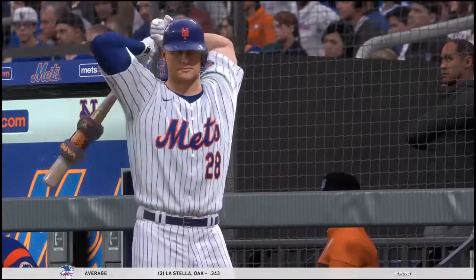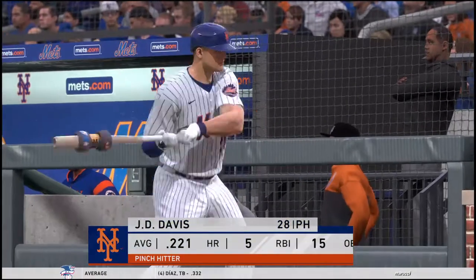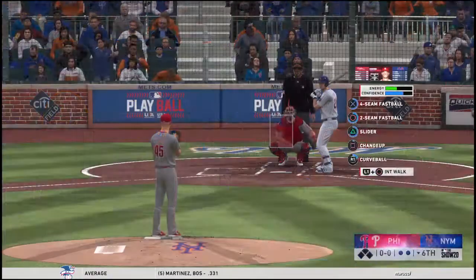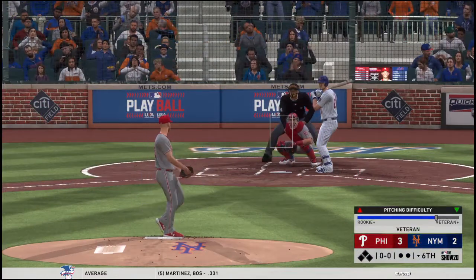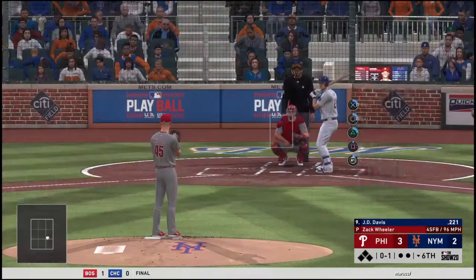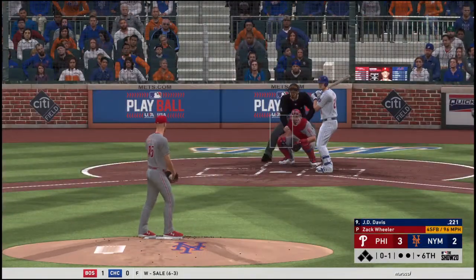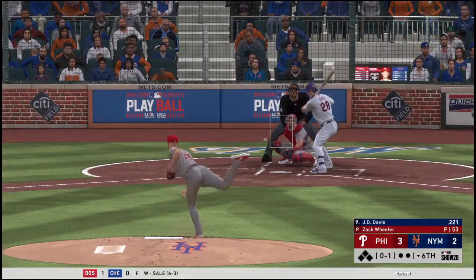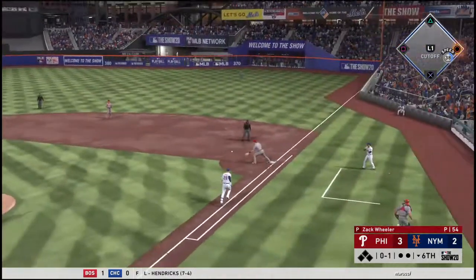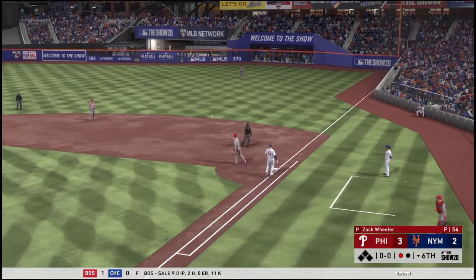J.D. Davis is going to come off the bench as he'll be asked to lead off the bottom of inning number 6. In there, strike 1. And he's a guy looking to break out in a big way. Hasn't been getting the results he or his club have been hoping for. Gregorius has it. And there's one down now.